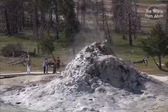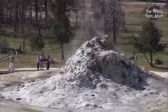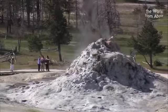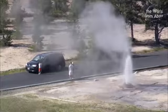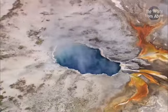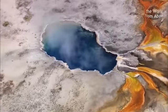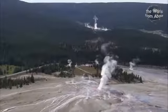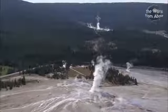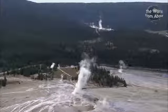The White Dome ejects water and steam through a 6-metre-high pinkish-white cone. The Lower Geyser Basin has many areas of high activity, such as the Firehole and Hot Lakes, which drain from a tributary of the Firehole River. The aptly named Steady Geyser is the largest constantly erupting geyser in Yellowstone and the world.